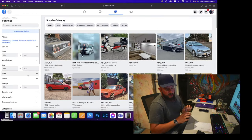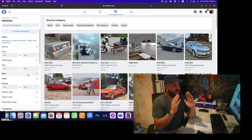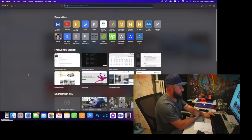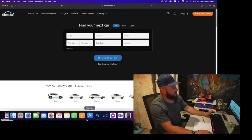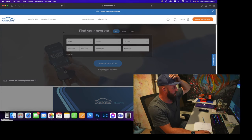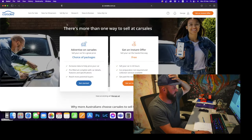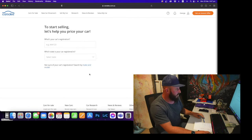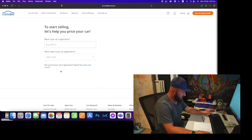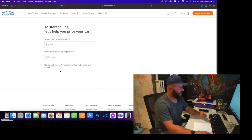So anyway, list your car. If you want to sell your car, Facebook Marketplace is probably the worst place to do it. If you want to go somewhere serious to sell your car, go to Car Sales, which I'm on all the day. How do you sell your car? Sell my car. Let's just see how much it costs. So you jump on Car Sales, advertise on Car Sales, sell your car for a great price, choice of packages, exclusive data to help your car, blah, blah, blah. Or you can just get an instant offer, get started. What's your car's registration? It doesn't even tell you the price. I need to make up a registration now.